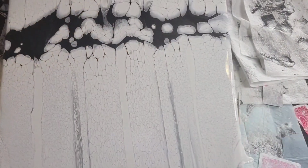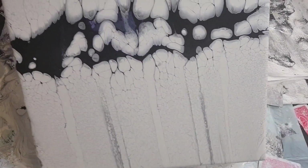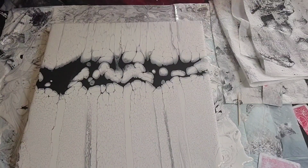Okay. All right, there you go. Give you a little bit of a close-up there. And we'll see how this one dries, and then we'll choose between the two. But I think this one's going to be better because there's more black already on it, which I like.